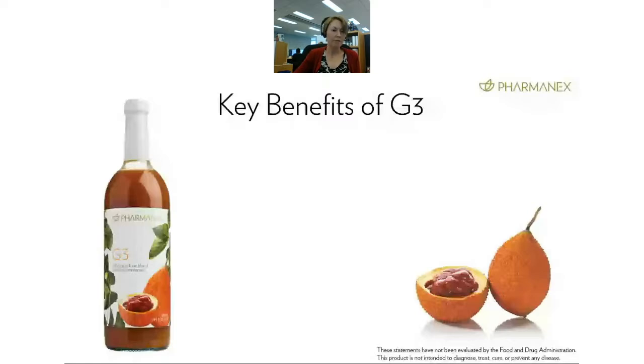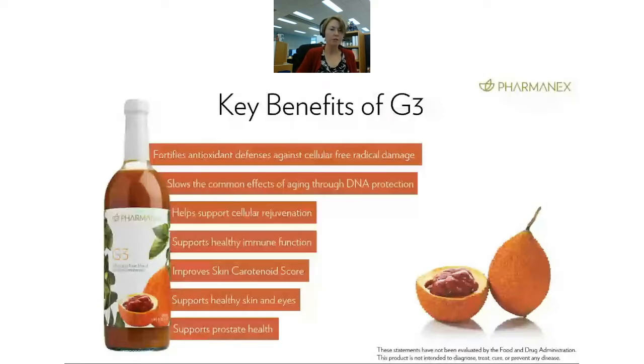So as you can probably guess, most of the benefits from G3 are stemming from its antioxidant properties. It does have a very high carotenoid content consistent with its deep red color, and that's going to have a lot of benefits throughout the body. So first and foremost, it's protecting against free radical damage in the cells. And along with that, that's going to help protect DNA from oxidative stress as well.